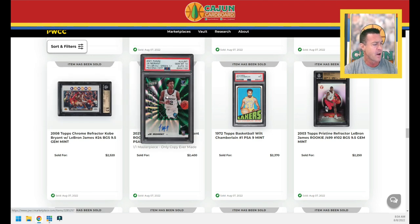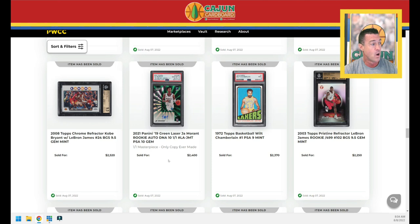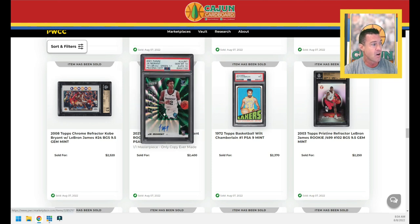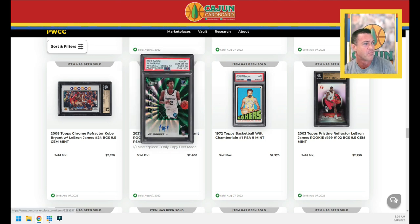This is a very strange card. I don't even know how to describe it. It is what it is. 10-10, pop 1. It's a 1-of-1 masterpiece, but it is a sticker auto. It's Panini. I don't even know what's going on here. It's just a weird combination of good and a weird combination of what the hell. So, 2021 Panini Ja Morant laser autograph green 1-of-1 10-10.